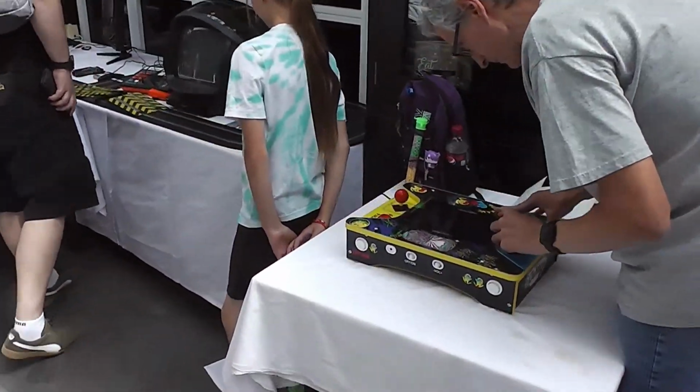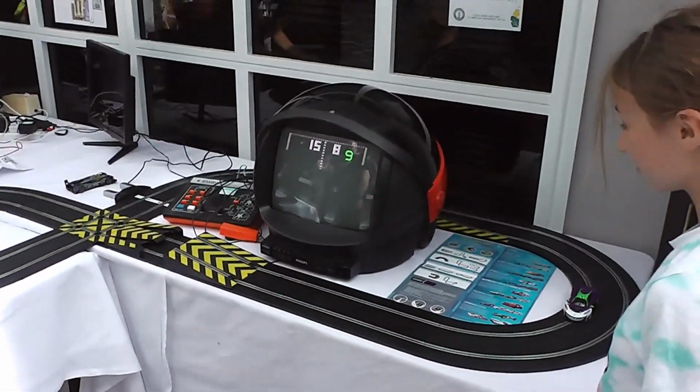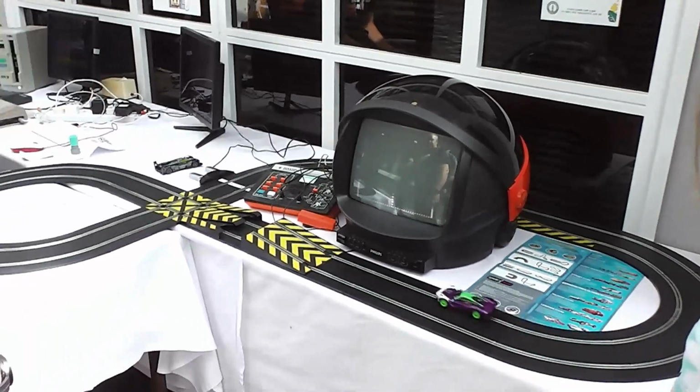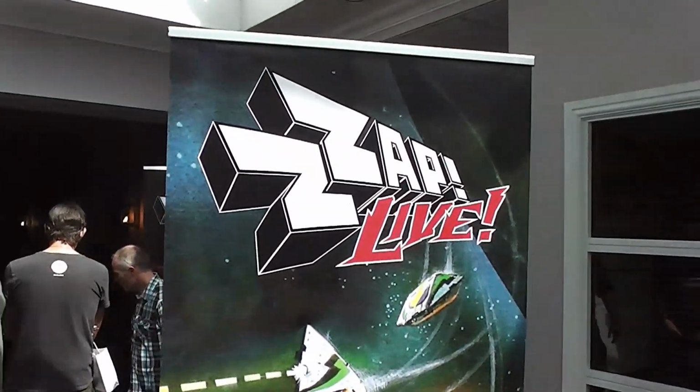There's some cool stuff set up straight away. A little mini cocktail arcade machine there. Very cool retro TV with Pong on. And a scale electric set. Here's the poster for Zzap Live, which has got a chair in front of it. There you go. You're welcome.